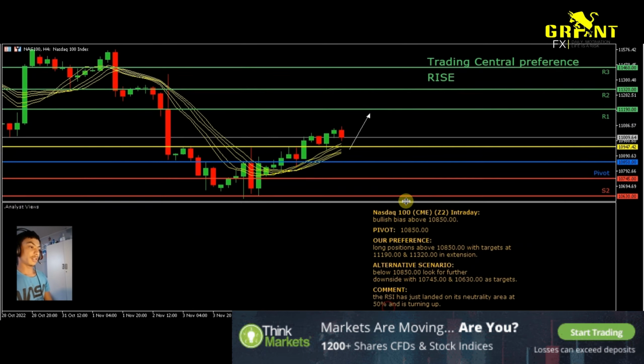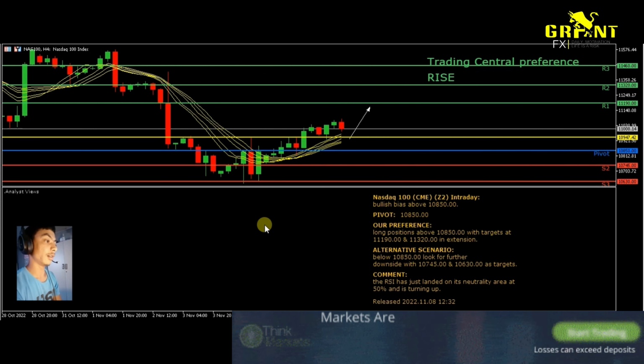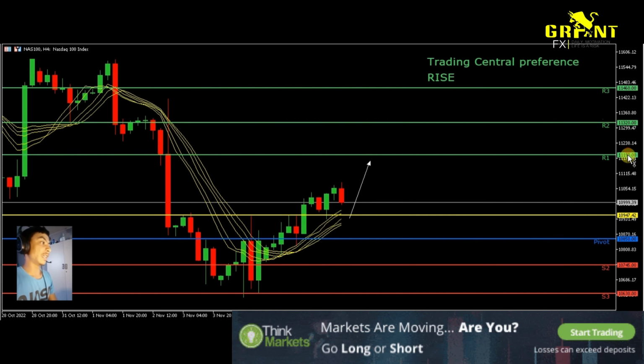Let's see what the comment says via Trading Central. So yeah, bullish above 10,850 points. The comment there: the RSI has just landed on its neutrality area at 50%, and it's turning up. So basically the same as the S&P 500, the Nasdaq 100 is also above the 50% level on the RSI, so we are expecting buys further on. Markets are rising, but it's above that level, so we can expect some choppy trading before the market can move further to the upside. Yeah, this is my outlook for the Nasdaq 100 index.